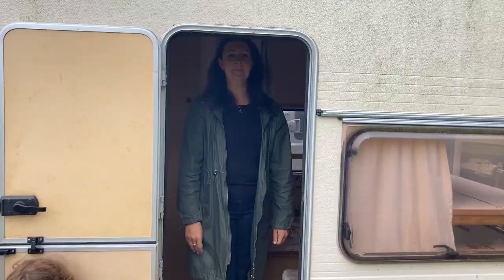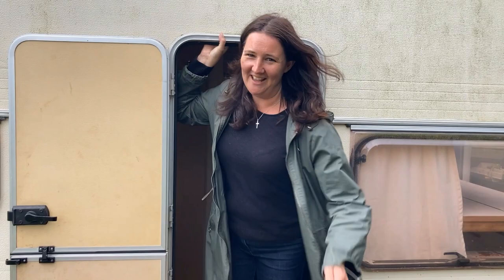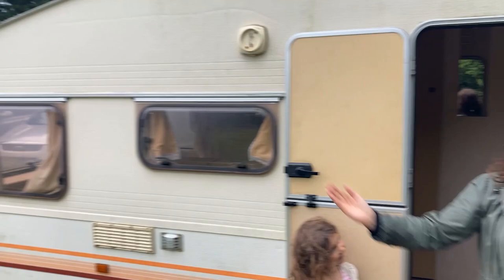So, if you enjoy caravanning and would like your own precious place to stay, then you can do no better than the Avondale Pearl.